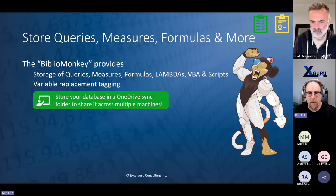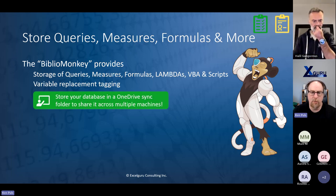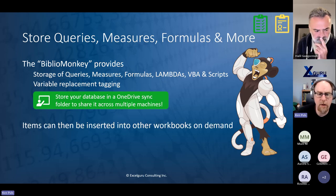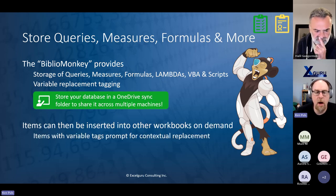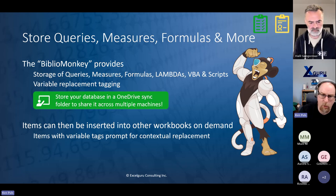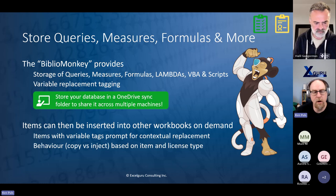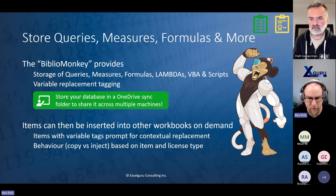If you store this database in a OneDrive sync folder, it actually works across multiple machines. And this is actually what I do with mine, it's stored in my documents folder that syncs across multiple computers. You can then insert things into your other workbooks on demand. Items with variable tags prompt you, and we have contextual tags for different things. So your DAX prompts are going to be different than your query prompts, different than your formula prompts, and so forth. And the other thing to note on this one, the behavior of copy versus just inject it directly into your workbook is based on the item and the license type.